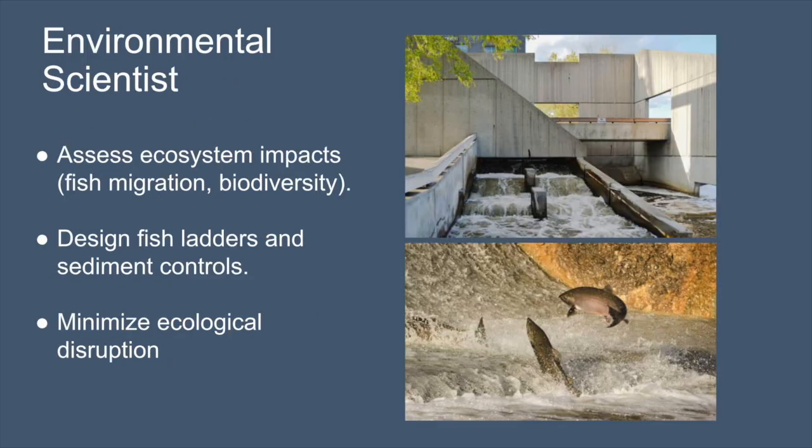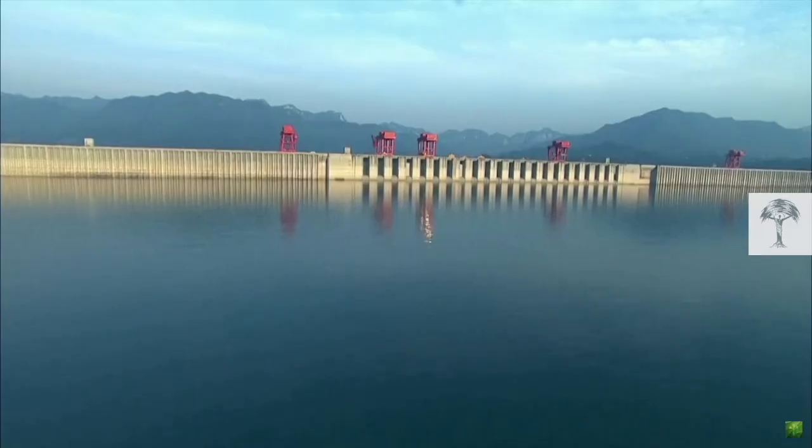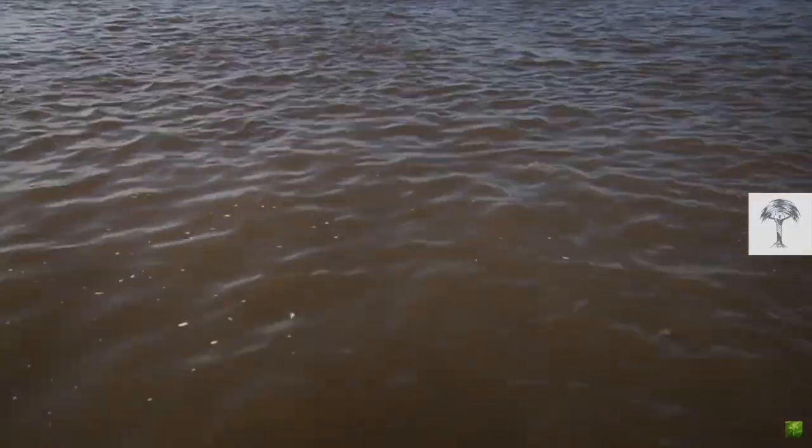To assess potential environmental impacts, environmental scientists join the team. They assess how changes in water flow could affect local ecosystems, such as fish migration and biodiversity. Their input leads to the design of fish ladders and sediment control systems that mitigate ecological disruptions. Engineers also have legal teams with which they work closely to protect their intellectual property and patent their designs. They help with navigating contracts between engineering firms and electric utilities as well. This collaboration between engineers and non-engineers ensures the electric dam is not only technically sound, but also environmentally sustainable, showcasing how interdisciplinary teamwork drives innovation with a positive societal impact.